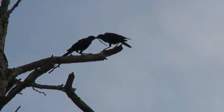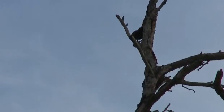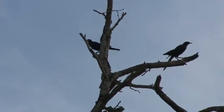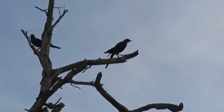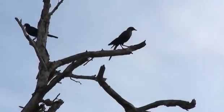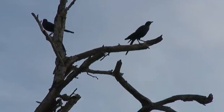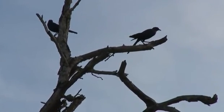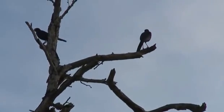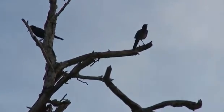Okay. One brings the material, the other one uses it to build. Oh no. One throws it away in disgust. Well, I don't know how to read into that, folks, but it certainly wasn't an edible. It was certainly a branch that you would presume they would have been carrying for a bit of nesting material. These Burchell's starlings do nest in cavities in trees, and dead trees are more likely to have cavities in them than living trees. So I was hoping they were going to show us where they were going to be doing the nesting for this year, but sadly not.